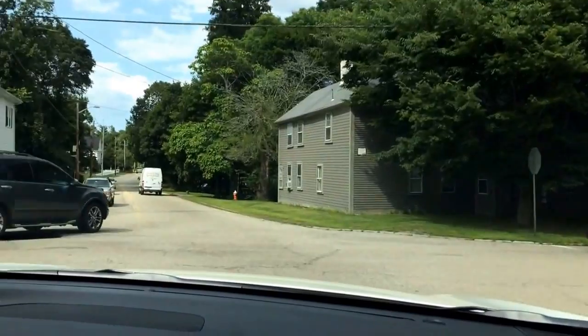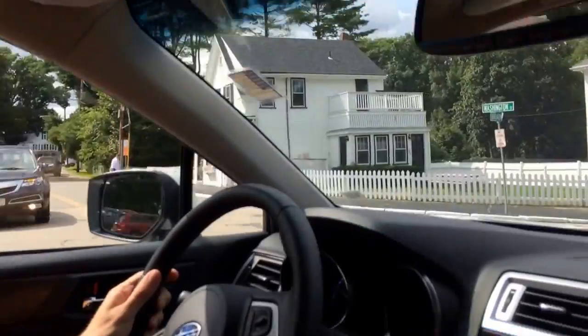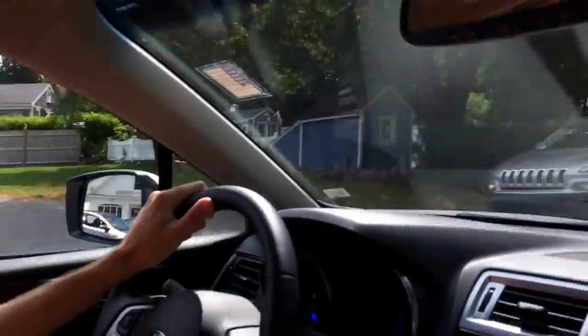So this kind of concludes our drive of the 2015 Subaru Outback today. So whenever you have a chance, feel free to contact us, any of us at Planet Subaru, for a test drive of the new Legacy or Outback. Thank you. Have a great day.